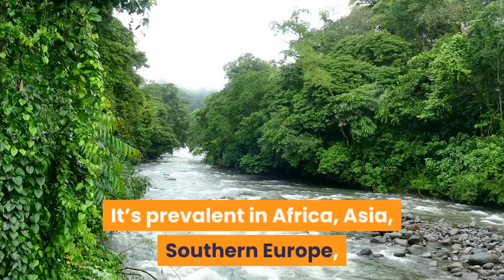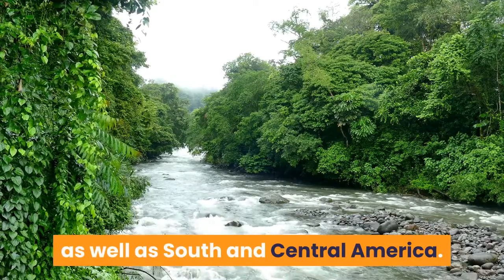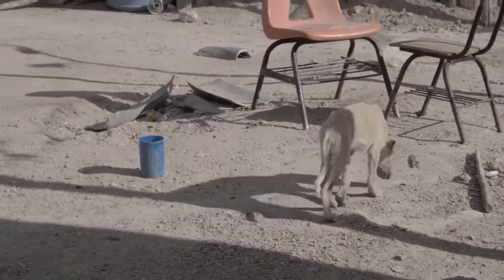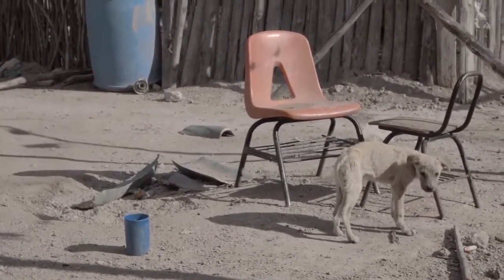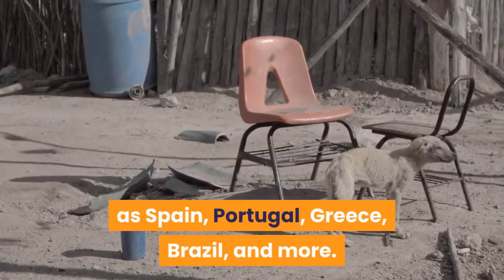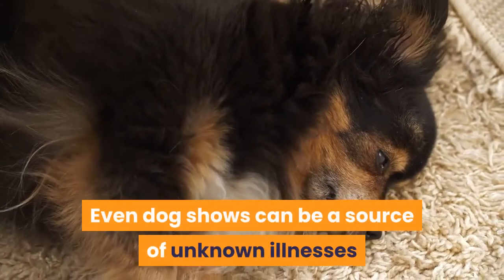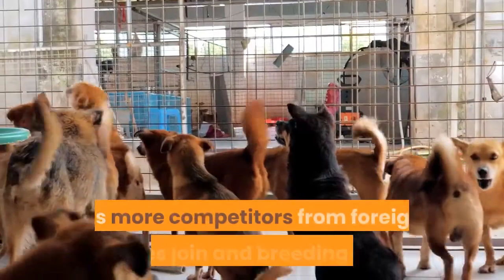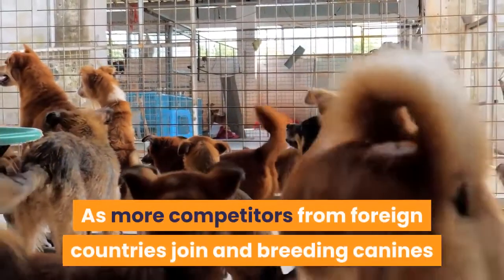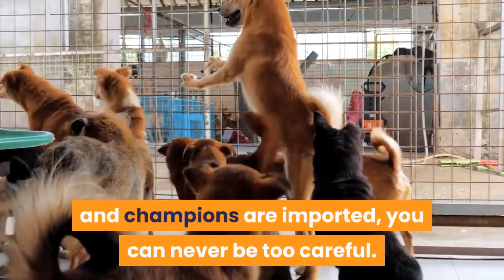It's prevalent in Africa, Asia, Southern Europe, as well as South and Central America. Affected canines in the U.S. are often found to get the disease in another country such as Spain, Portugal, Greece, Brazil, and more. Even dog shows can be a source of unknown illnesses that we haven't heard of around here. As more competitors from foreign countries join and breeding canines and champions are imported, you can never be too careful.